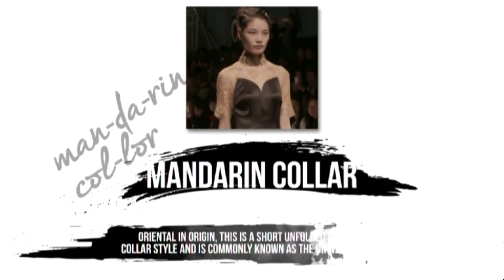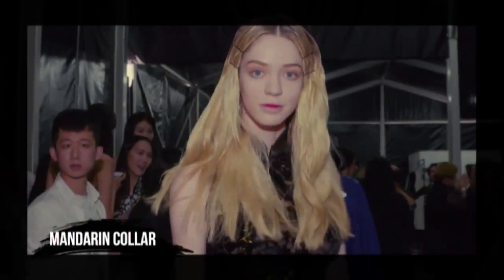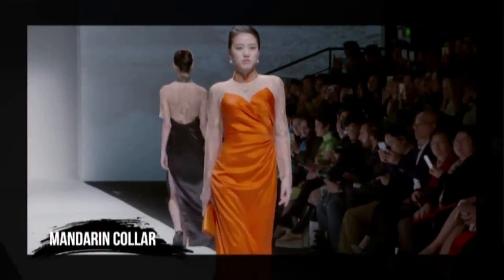Mandarin collar. Oriental in origin, this is a short, unfolded stand-up collar style and is commonly known as the Chinese collar.